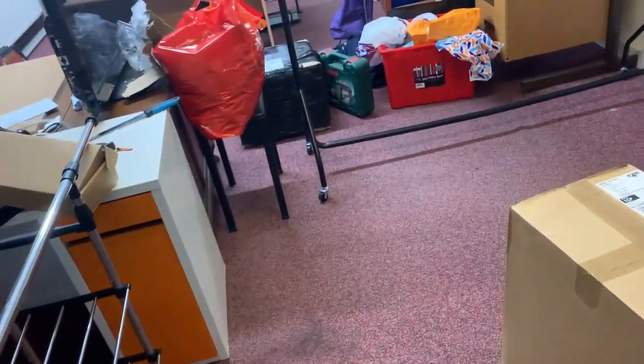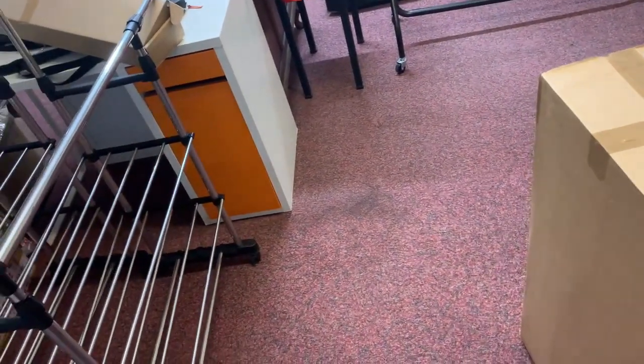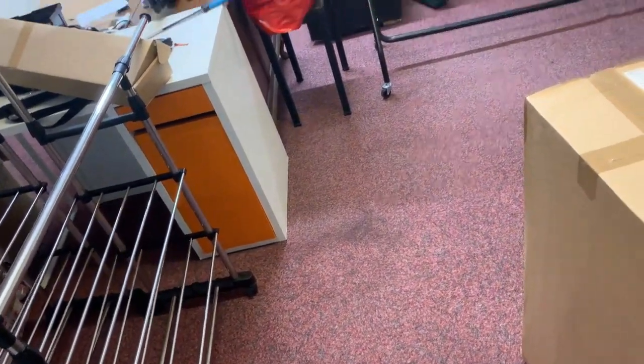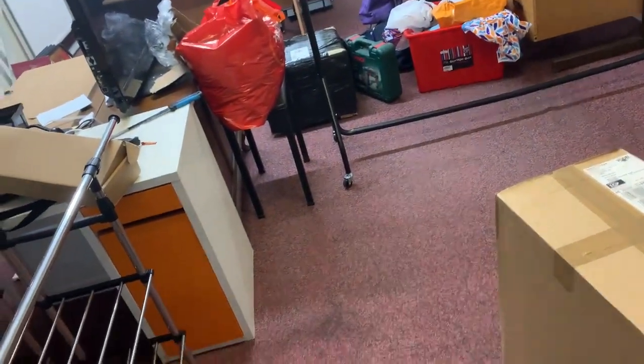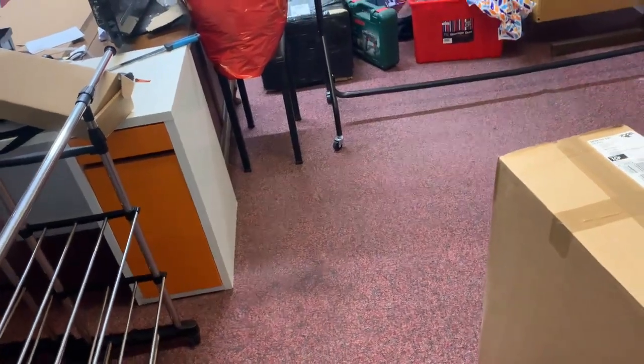So actual space has been created now. Time to assemble this, put it there and see if it's actually any good. I mean, that one is good. I'm quite impressed with that one. So if it matches or comes close to that level of standard, I'll be okay.